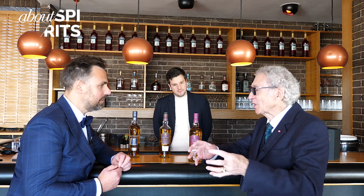So this one here, we decided, let's do first fills, and let's do it as close to the spirit in the warehouse. Once it's matured in the cask in the warehouse, if you went into the warehouse and took a sample out of the cask, that's exactly what you'd get almost, because it's at 50% by volume, 50% ABV.